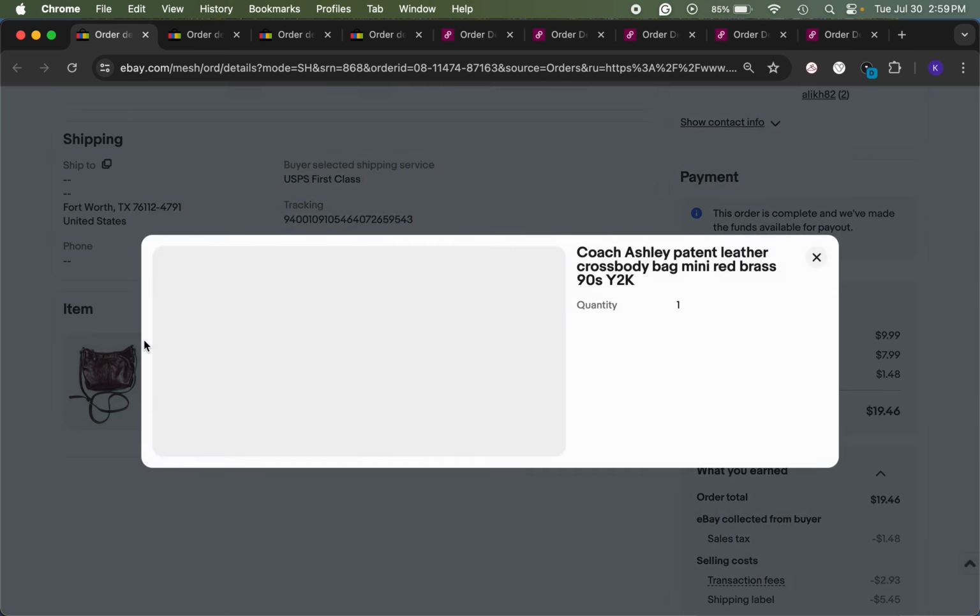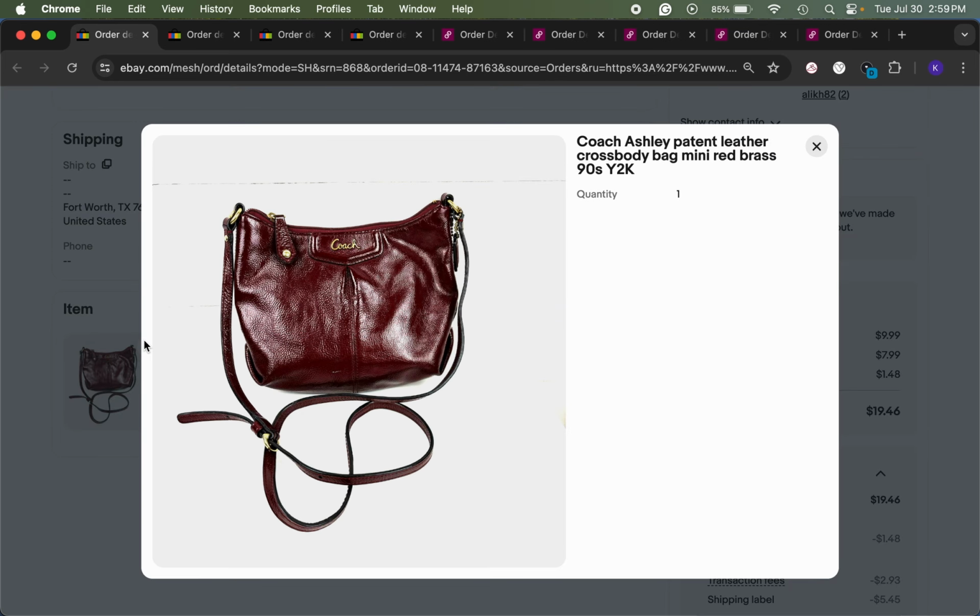This one here, I did a couple of Coach ThredUp mystery boxes. And this bag here, if you have watched that video, I wasn't sure if this was authentic or not. Looking into it a little bit more, I do think it's authentic. However, I was just motivated to move this quickly. So I did set this on auction, and this sold for $9.99 and the buyer paid shipping.